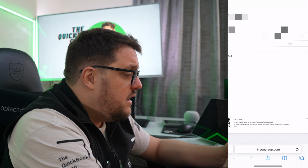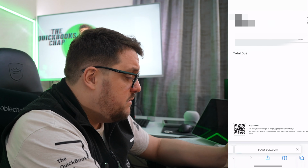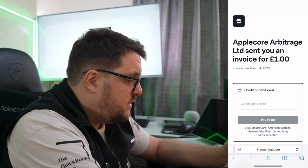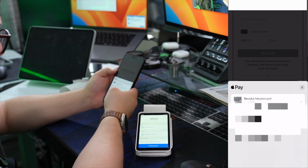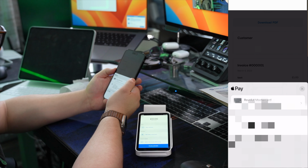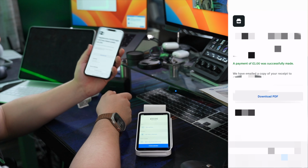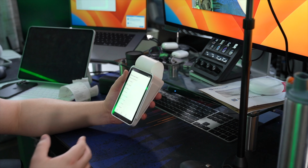So yeah, as the customer, I can go down here. There's a nice little QR code if I wanted to, or I just press pay online, and I can use Apple Pay, and like that, all paid and all done. So the idea of sending an invoice to someone to make an online payment is actually really powerful. And they're the sort of situations where this stands out, in my opinion.